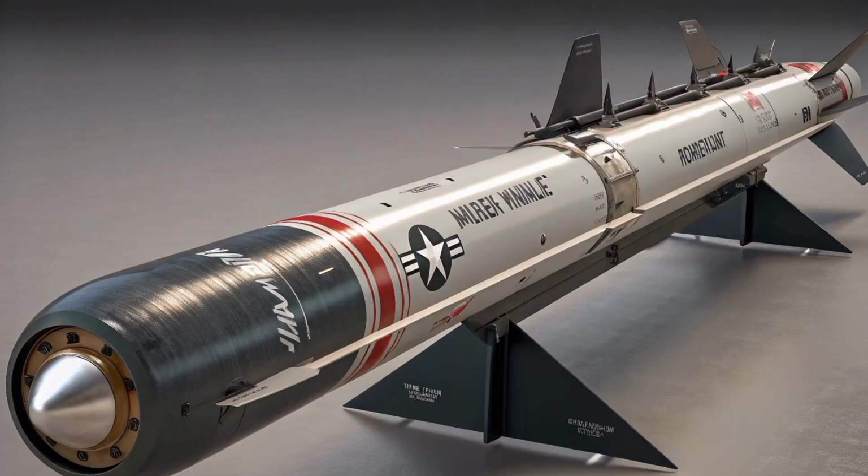Graphics show missile trajectories from the Mediterranean to Libya. These strikes were designed to pave the way for manned aircraft and protect civilians under the United Nations mandate. The missiles flew undetected over vast desert terrain and struck with surgical precision.